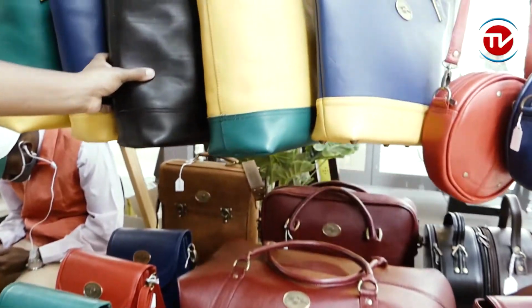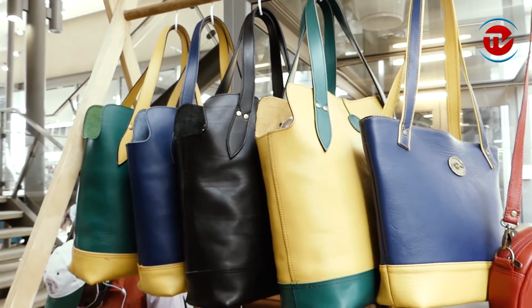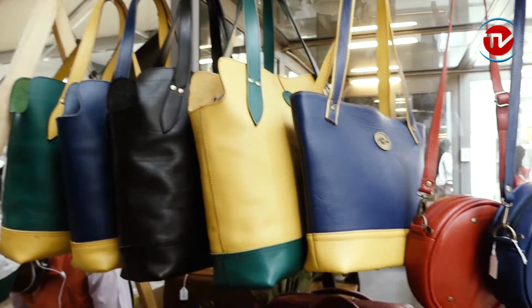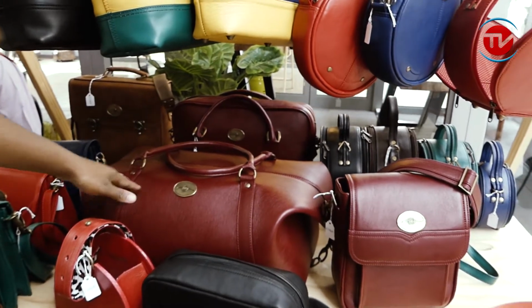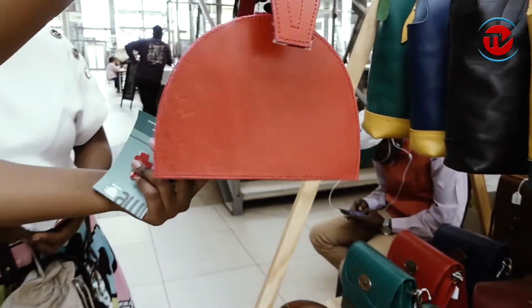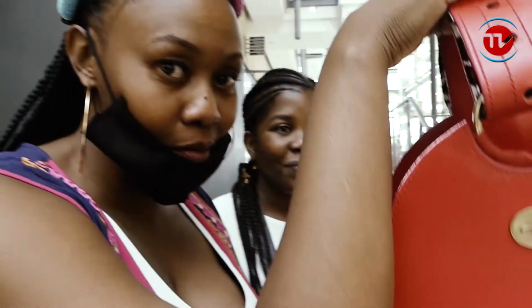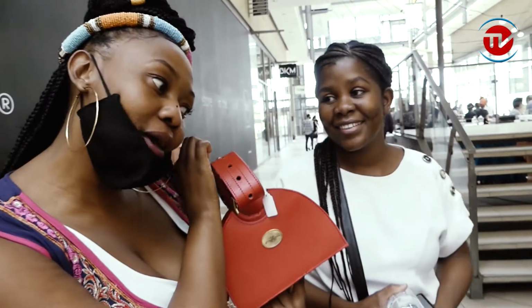And then these are the tote bags where you're going for groceries and also putting your laptops. And then we've got our nice classic travel set with the laptop bag, the travel bag and the messenger bag over here. Oh my goodness, guys, look at this bag. Isn't this a work of art? Oh my goodness. And it's going for $600. Anybody who cares, please buy me this bag.